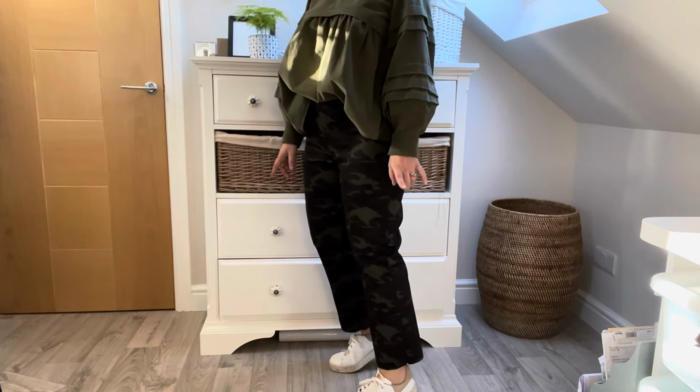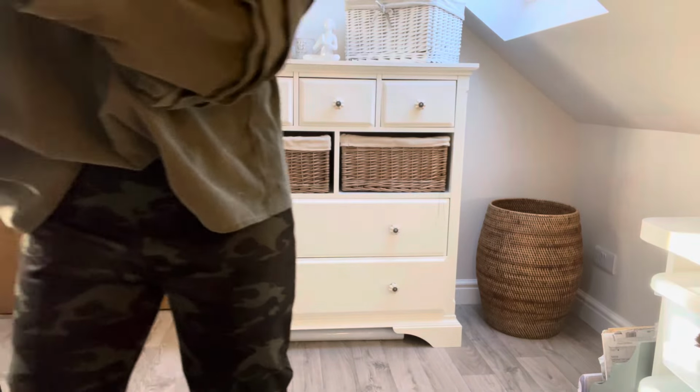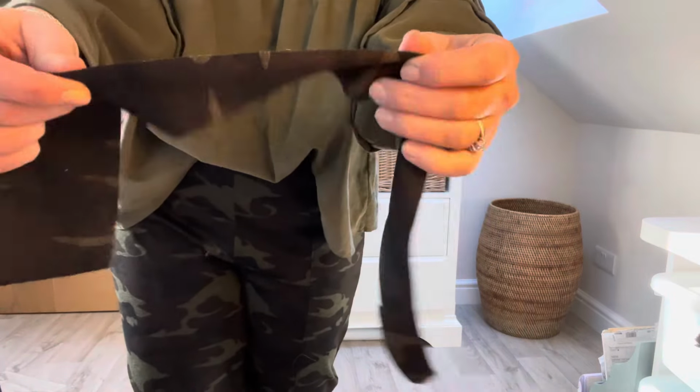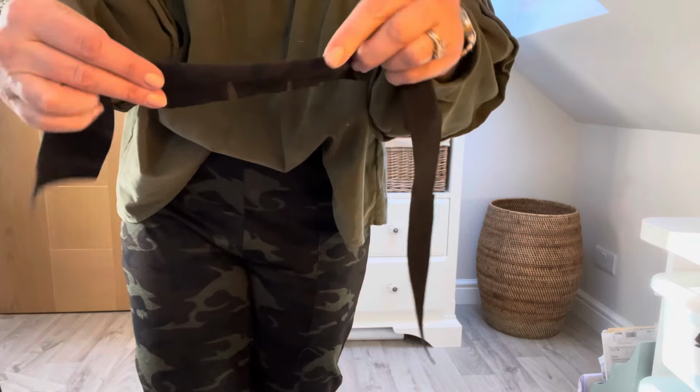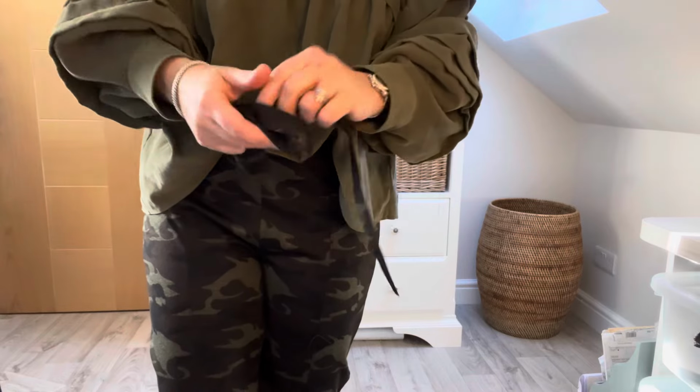I haven't hemmed the bottom because this fabric is so brilliant. Why hem it if you don't have to? As long as you cut it straight, you don't need to. And if you've been watching me for a while, you'll know how much I hate hemming jersey hems, and I hate wobbly hems.